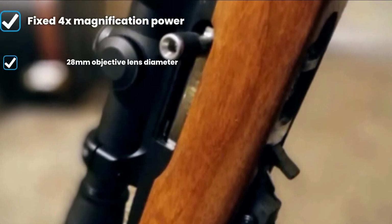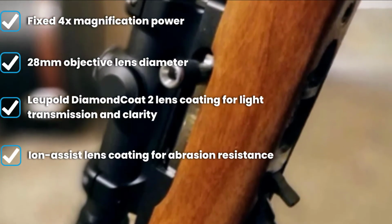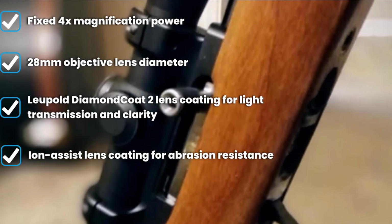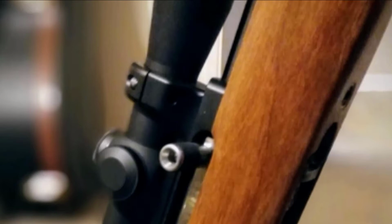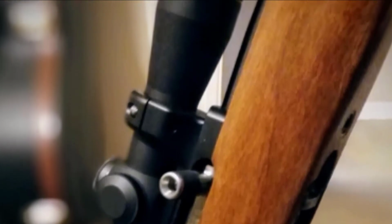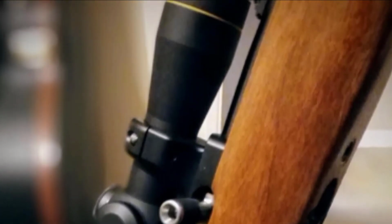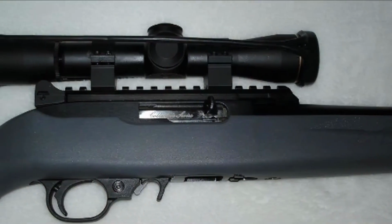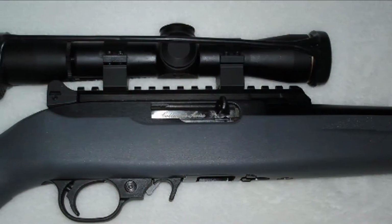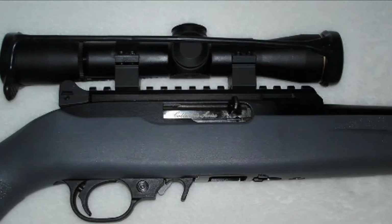This scope is meant to last, and you will likely find yourself passing this bad boy down through the generations of your family. Aside from durability, which is unmatched by any other scope on this list, the lens coatings really stand out. The Diamond Coat 2 is a project that has been worked on with Leupold for quite some time now, and finally, we get to enjoy the fruits of their labor.